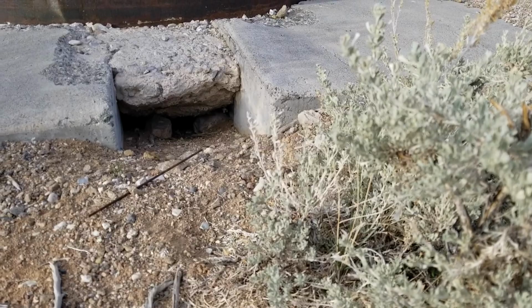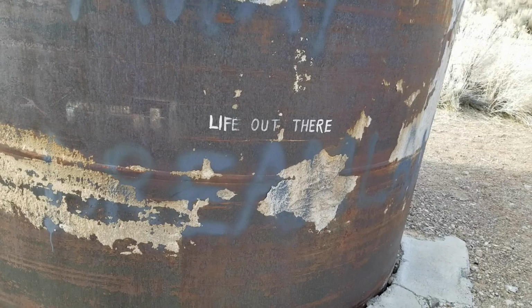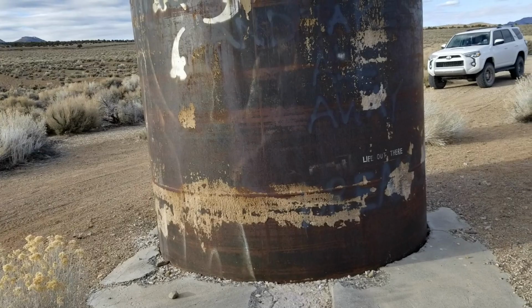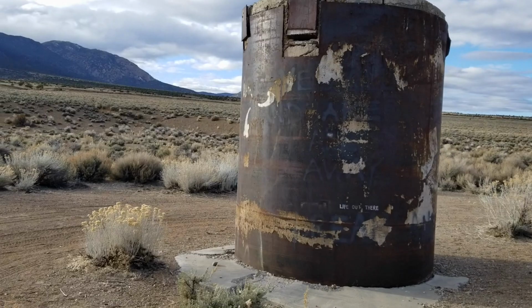And then somebody wrote here, life out there. Maybe it said something else under it before, but it doesn't now. I don't know what that means. And then it looks like there's some really faint graffiti. It says something and takes all away. Wait, let me back up. Maybe I can read it. Oh, here we go. Time gives all and takes all away. Dreamland. Wow, that's kind of spooky.